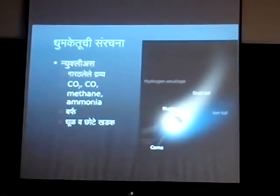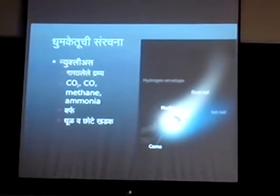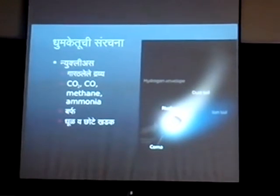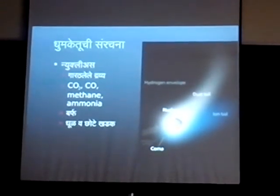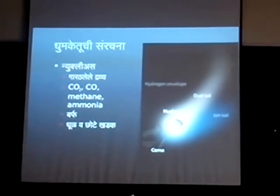What can the dust particles be made up of? This can be silicates and carbonaceous compounds. Sometimes there can be some organic compounds also.